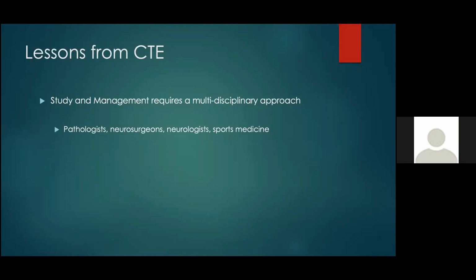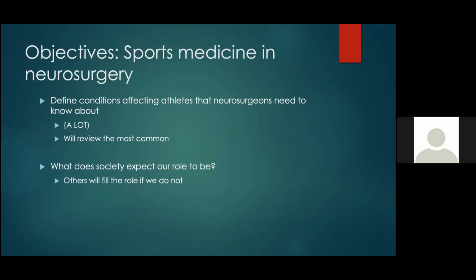And now, fortunately, the approach to head trauma in sports does involve a multidisciplinary approach. Neurosurgeons, sports medicine doctors, neurologists, trainers, and coaches are all now involved in recognizing when this happens. So, coming back to our goals and the things to think about when dealing with neurosurgical problems, sports or not: if we're not involved, someone else will be, and it will likely be someone who is not as experienced or qualified to be dealing with these issues.